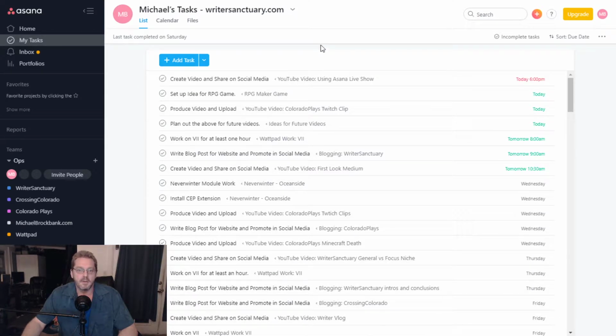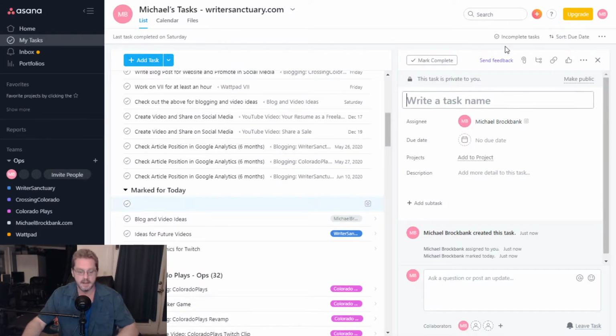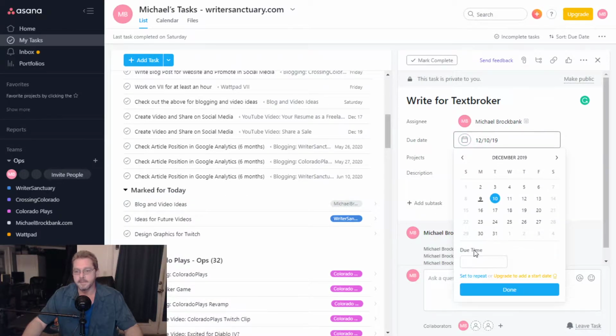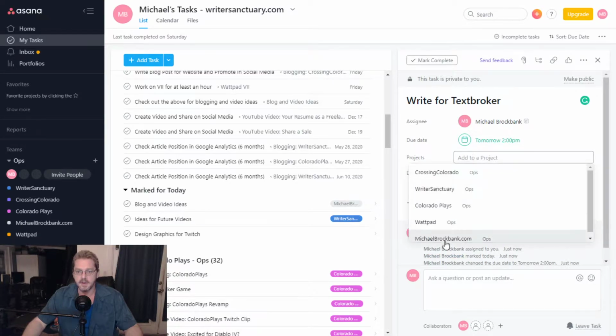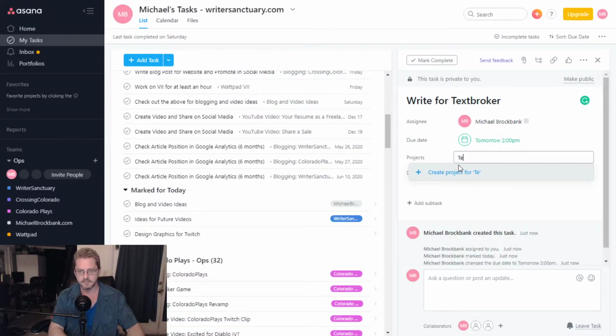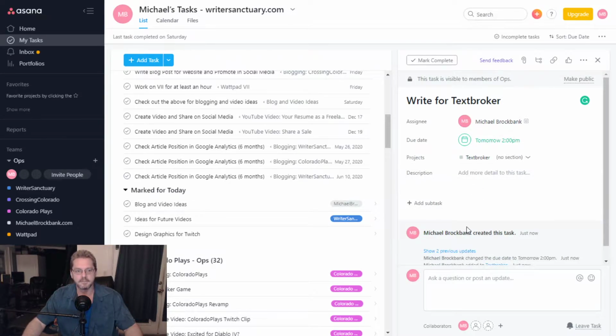What's great about it is that it also works if you want to schedule time to work on Text Broker. So like say if I wanted to do, let's see, we'll add write for Text Broker. And we're going to say I want to do that tomorrow. And while we're at it, let's go ahead and add a due time. Let's say we want to be done by 2. Hit done. Then add a project, and we can add a new one. I think we can add a new one here. So, like if I did Text Broker, we hit create new project, and voila.